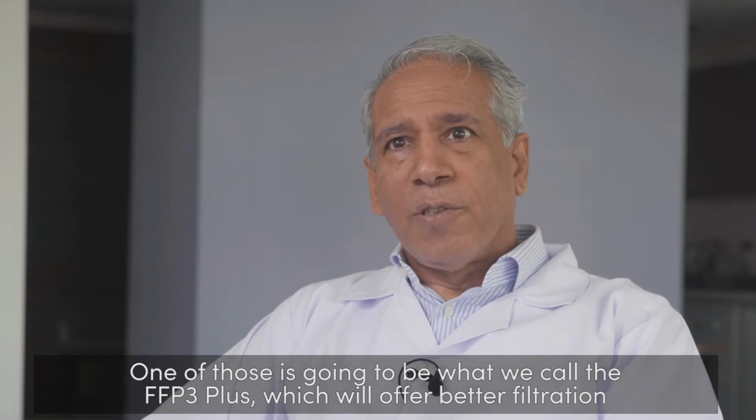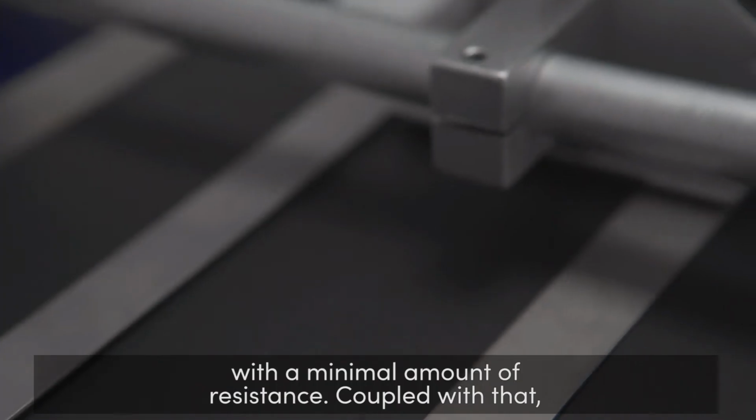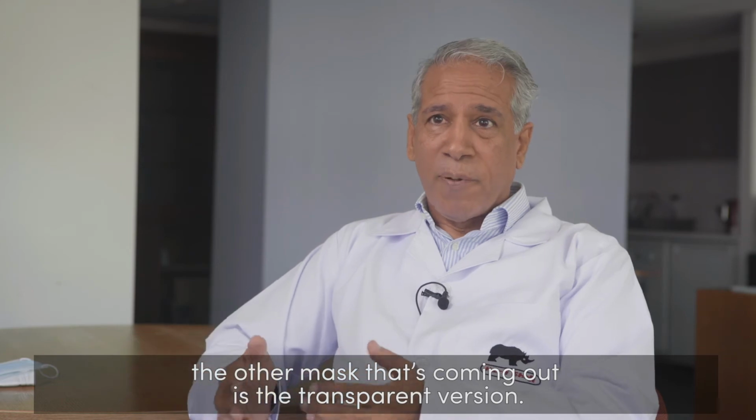One of those is going to be what we call the FFP3 Plus, which will offer a better filtration with a minimal amount of resistance. Coupled with that, the other mask that's coming out is the transparent version.